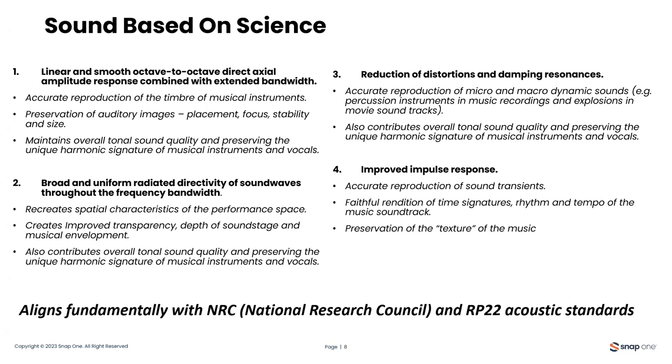Third thing is reduction of distortions and damping resonances. So this doesn't necessarily mean the cone distortion, but that is one type of distortion. We're talking about how you build the cabinet of the loudspeaker to eliminate distortions, eliminate vibrations, eliminate resonances, which results in lost SPL and poor sound quality.